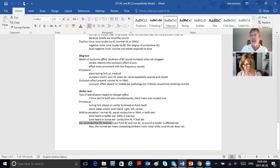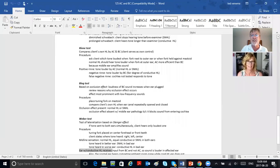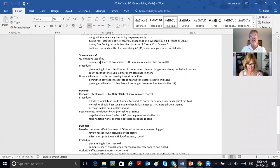The dumbest test is at the top here. It's called the Schwabach test. I'm scrolling up to that one. This test is a qualitative test of bone conduction. The doctor takes the tuning fork, strikes it, and puts it on the mastoid bone of the client. And when the client no longer hears the tone, the doctor takes the tuning fork and quickly puts it on her own ear.